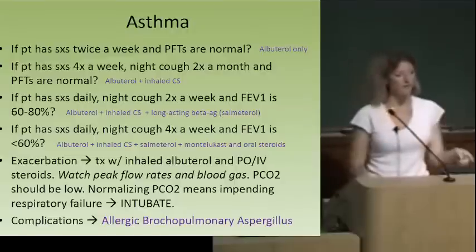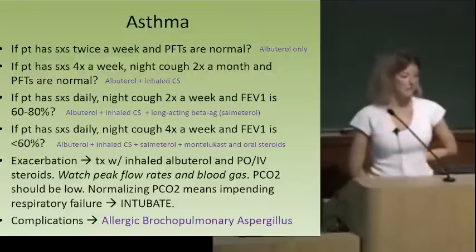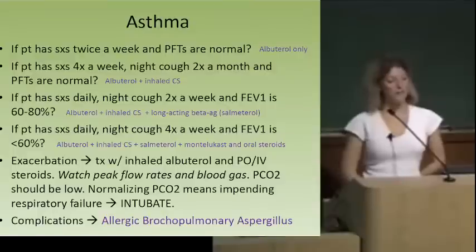When it's severe, it's when your FEV1 really tanks. It's less than 60%. And the symptoms are pretty much consistent. So what do we add to our treatment regimen here? What do we add?